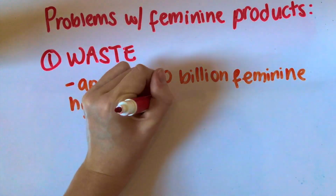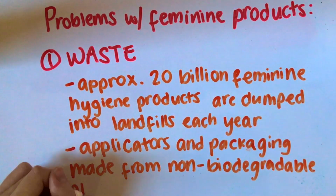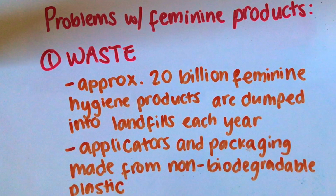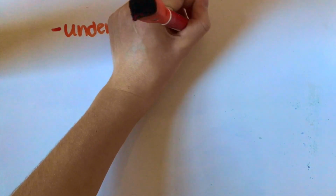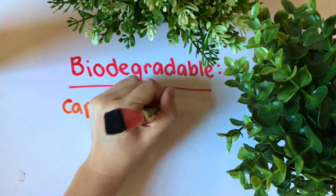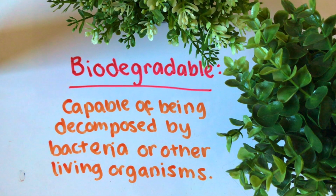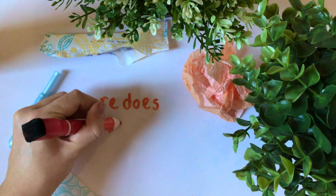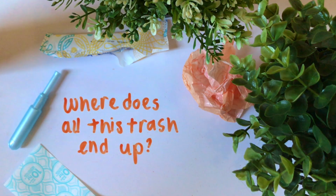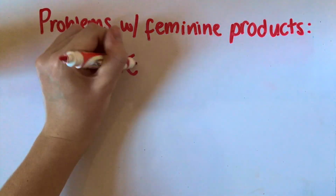Number one is the waste that they produce. Most pads contain a substance called LDPE, which is non-biodegradable. The word biodegradable means capable of being decomposed by bacteria or other living organisms. So where does all this trash end up when we throw it away? It goes to landfills and takes thousands of years to decompose, posing a threat to the earth through global warming.